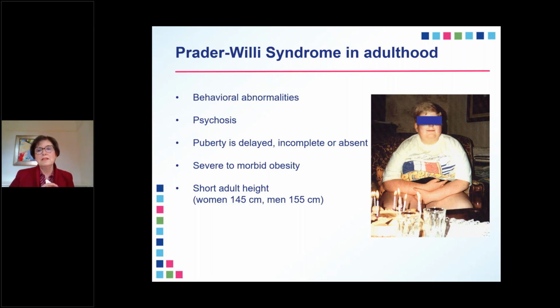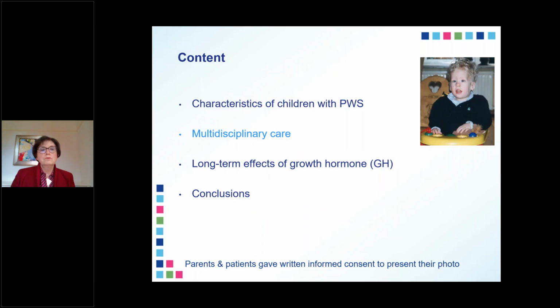So actually, this is the picture over time. And that means that also the care has to change over time. And that's important. Now we go to the multidisciplinary care.